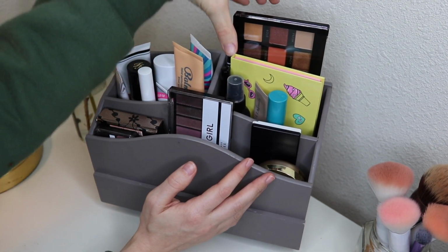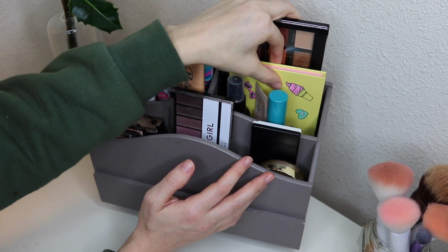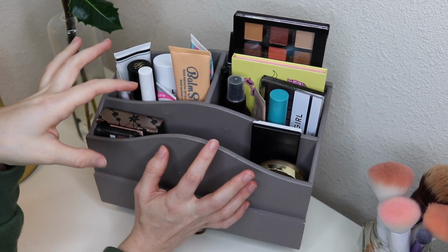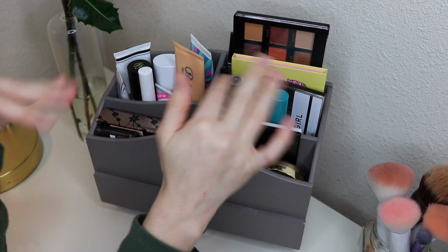So then in this compartment, I kind of have just a mix of things. I have a couple of palettes. Actually, this palette should go here too. I haven't figured out yet how I want it set up, but this is face stuff. Then I have here more eye stuff. I also have a setting spray. So let's just go through this.